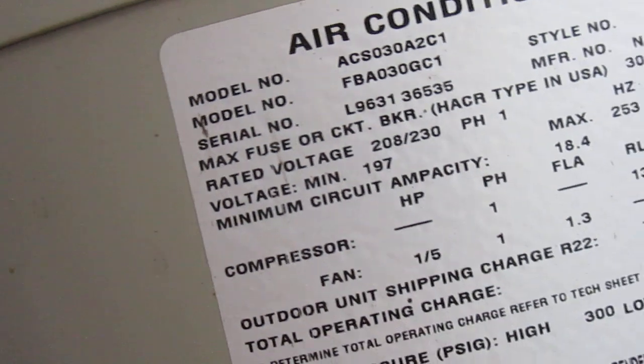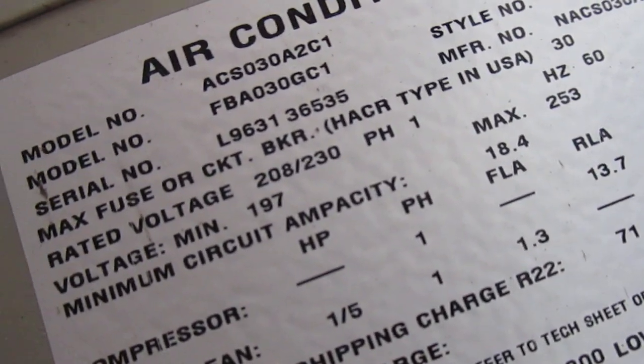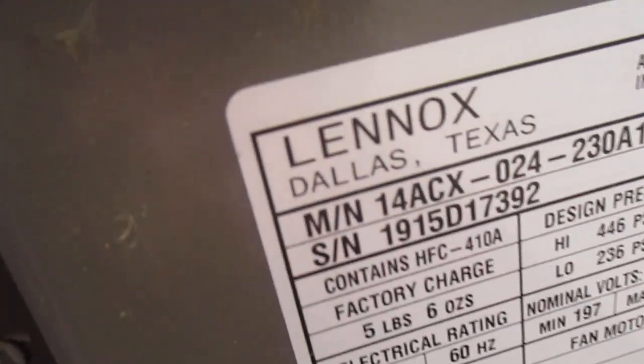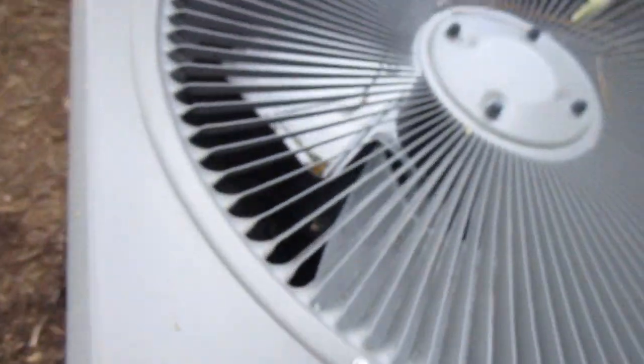Tempstar air conditioner, 3 ton or 2.5 ton. I don't know, maybe XE can tell me what that date is, because I think I remember these are from the 80s. Another Lennox Merit. There's the second one here, or maybe the third that I've seen. 2015. 1.5 ton.